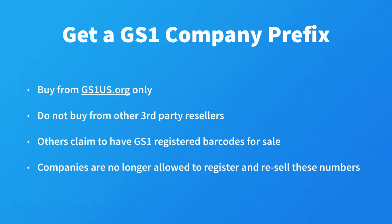How do you get a registered company prefix? You can go to gs1us.org to register and to purchase your company prefix. Do not buy from third-party sellers.